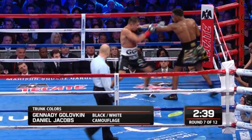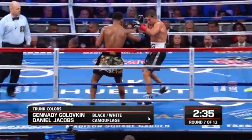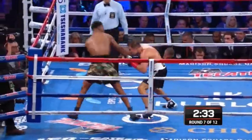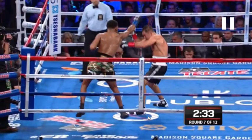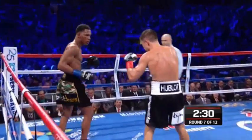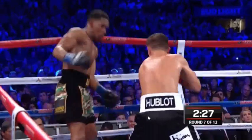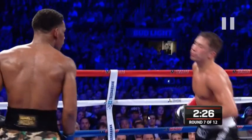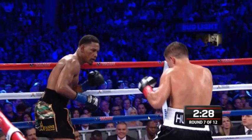A good jab from Jacobs, gets out of the corner. I don't think anything landed from Golovkin right there. Another good jab from Danny. Yeah, off the top of his head, I think that lands. I'll give it to him. Getting him in the corner. Golovkin probes for offense again, and Danny Jacobs says no. You know, I'm not going to deal with this.